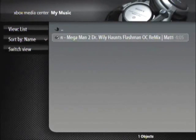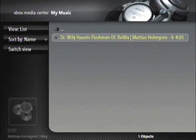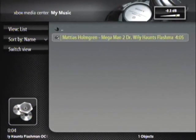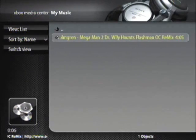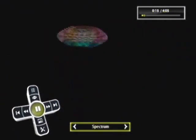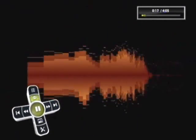Now then, right now I have this Mega Man 2 MP3, which is pretty cool. You can listen to it. Same thing, the controls are standard almost throughout Xbox Media Center, so you don't have to relearn it. And then there's Winamp visualizations also. You can go through and you can change those to whatever you want. You can even drop in new ones if you want to do that too.